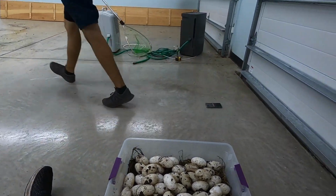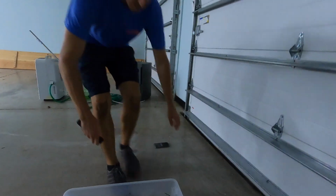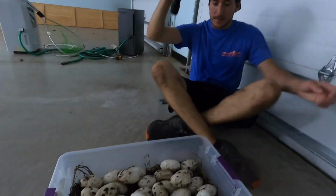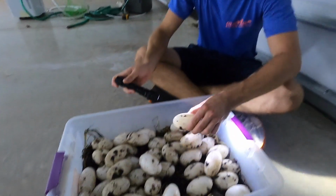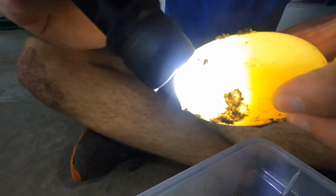Let me turn the lights down. All right, guys, so we're gonna turn the lights off now. That way when we candle them, we can get a better angle. Let's see. Okay, you guys can see, so it's just a little darker. Let's get a better look. See, that doesn't look fertile to me.